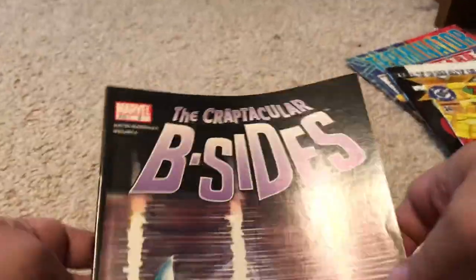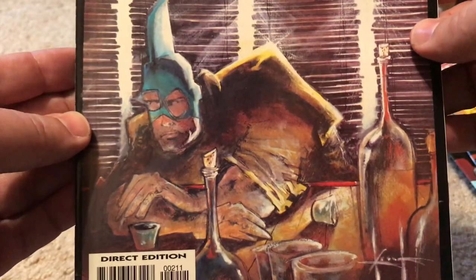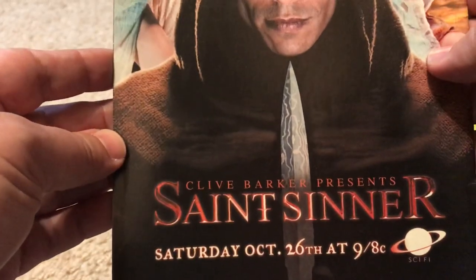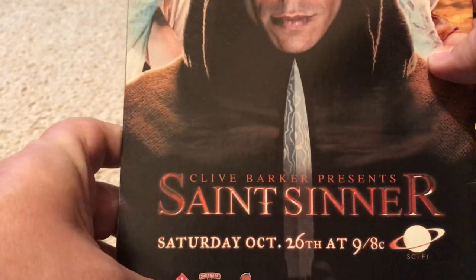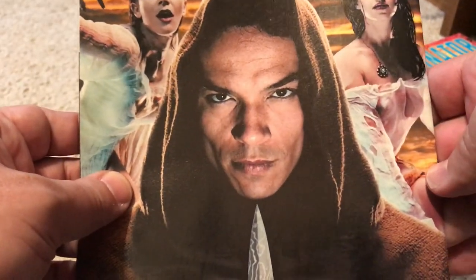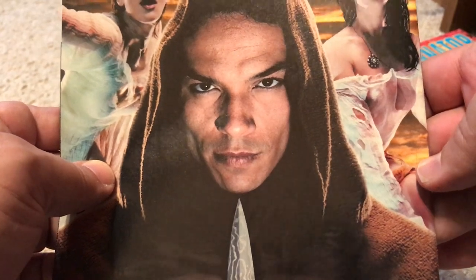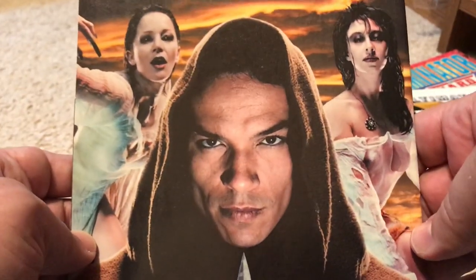The next comic is by Marvel. It's called The Craptacular B-Sides. And there's an ad for Clive Barker prints Saint Sinner on the back. Brought to you by Domino's, Applebee's, and Smirnoff Ice. That is a fairly racy ad, actually.